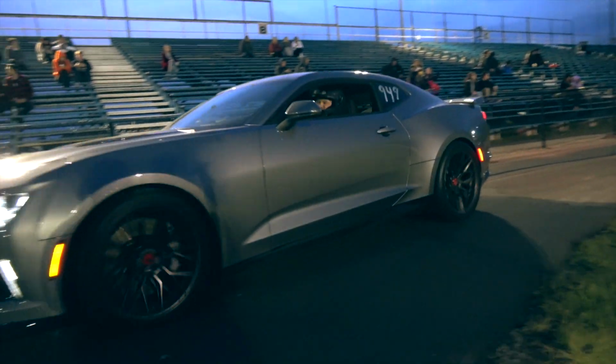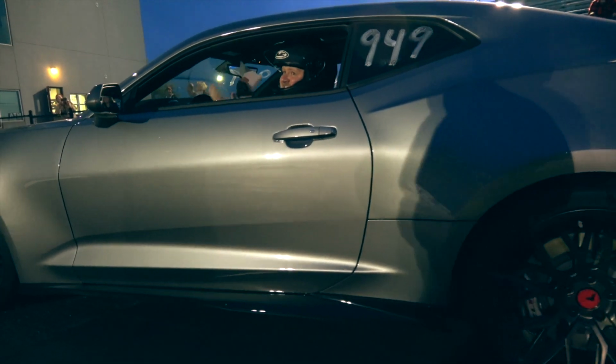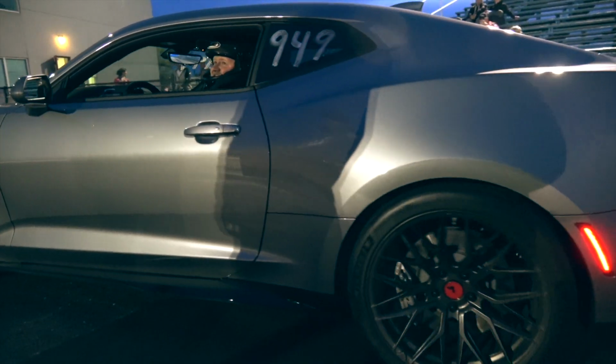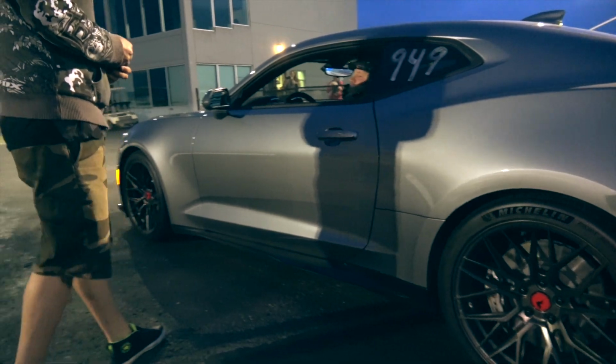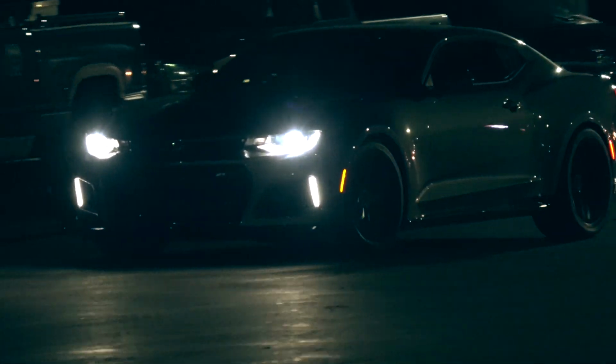They're the dimmest taillights I've seen in my life. They're on, but barely. Yeah, the only one for the tires. That's like 1305.